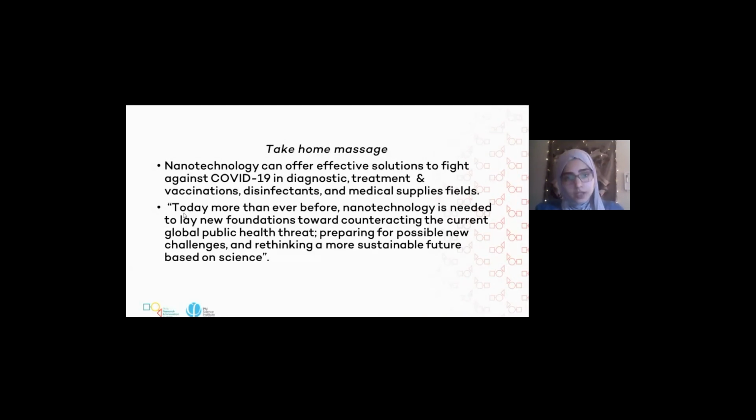So in conclusion, nanotechnology is a very promising tool and a state-of-the-art technology that could be used to fight COVID-19 and offer solutions in different fields: diagnostics, treatment and vaccination, disinfection, and the production of medical supplies. And we have to appreciate that nanotechnology is needed now more than ever to fight the current global public health threat and to prepare ourselves for future pandemics, because this is not the only pandemic we are going to face. According to scientists, we are facing more challenges in the future like COVID-19.